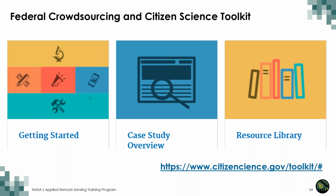You can also find gateways to a range of other resources related to open innovation, challenges and prizes, and open government. Citizen science and crowdsourcing can help you engage the public in the work and collect data that may be beyond your reach. So I've included the link here to the toolkit if you'd like to explore that more.